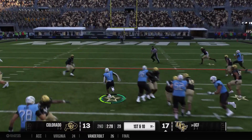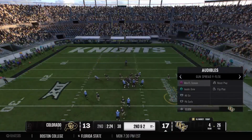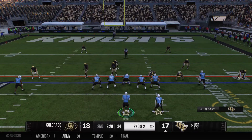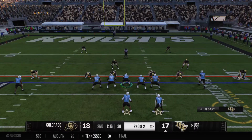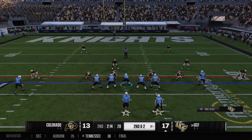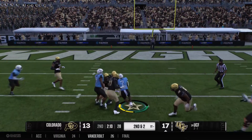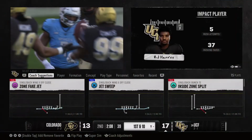The give to the back. And a pickup of 8 opens a world of opportunities on 2nd and 2. The Knights want to move quickly. They go to the ground. What a nifty run there to pick up the first down.